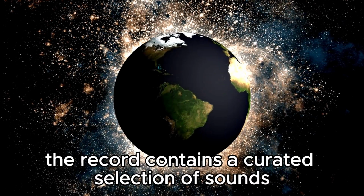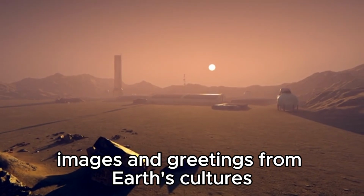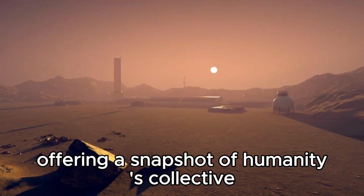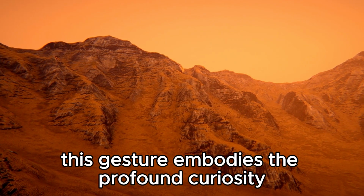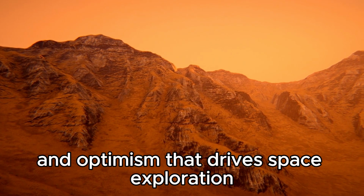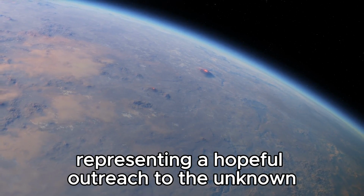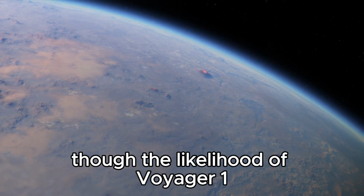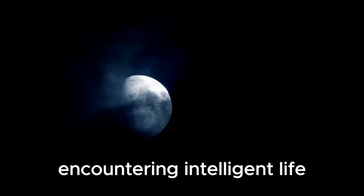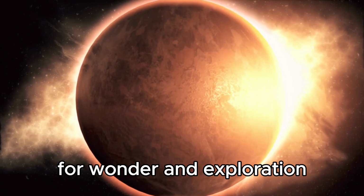The record contains a curated selection of sounds, images, and greetings from Earth's cultures, offering a snapshot of humanity's collective achievements and aspirations. This gesture embodies the profound curiosity and optimism that drives space exploration, representing a hopeful outreach to the unknown and a beacon of our desire to connect with other civilizations. Though the likelihood of Voyager 1 encountering intelligent life remains infinitesimally small, the gesture stands as a testament to humanity's capacity for wonder and exploration.